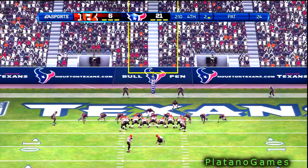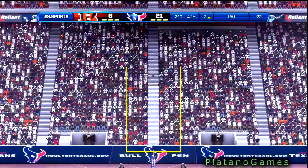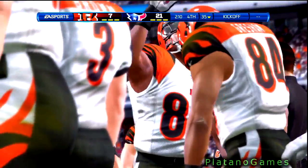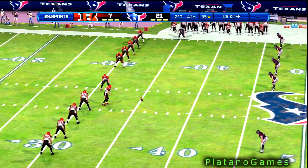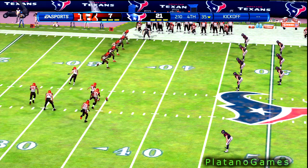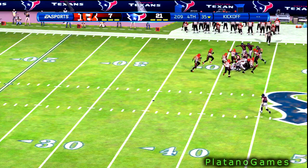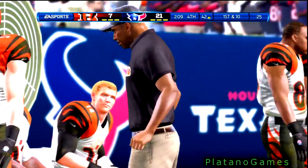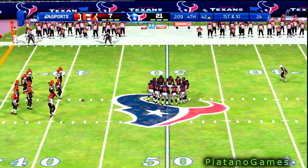The Bengals for the point after. Extra point is good. They want the football back as they line up now in an onside kick formation. And he's brought down right at the 42. The Texans getting set now for their next series.